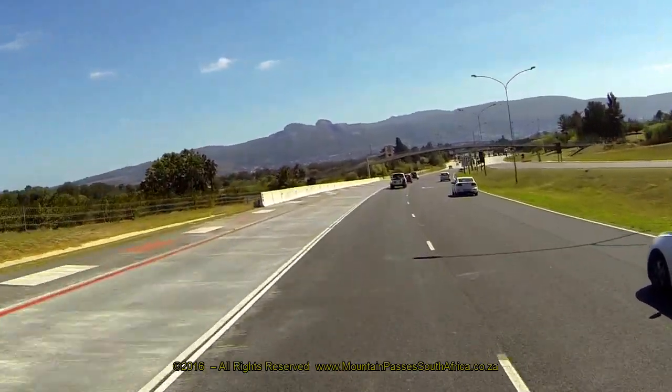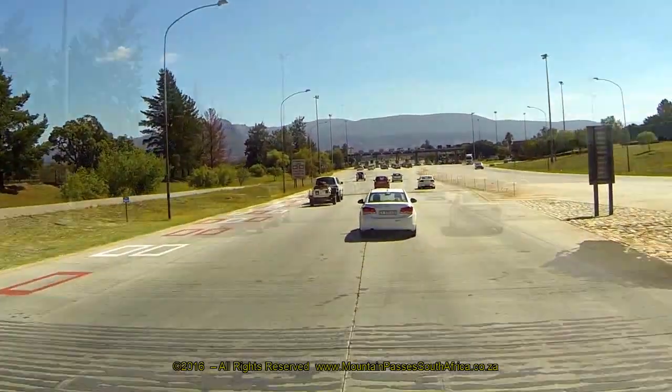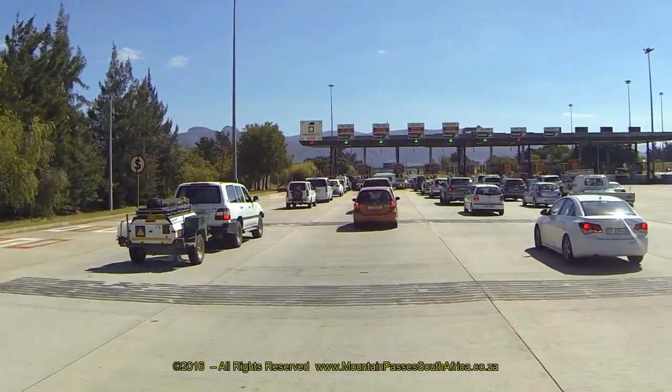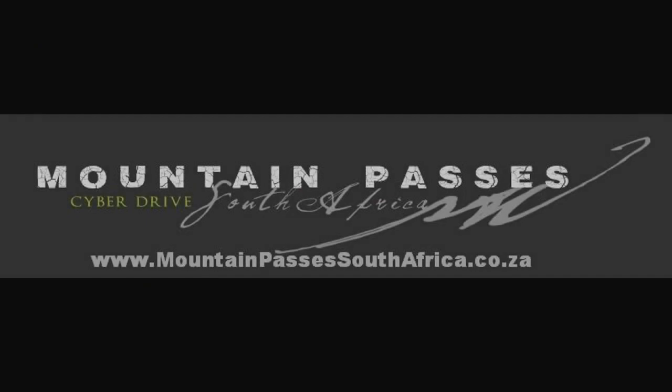Once out the tunnel, you'll cross the beautiful Miaspoort viaduct and then face a long descent down towards the toll pay point. Take careful note of the speed restrictions, which is 60 kilometers per hour in the section before the toll booths, and there's a permanent camera trap here as well.